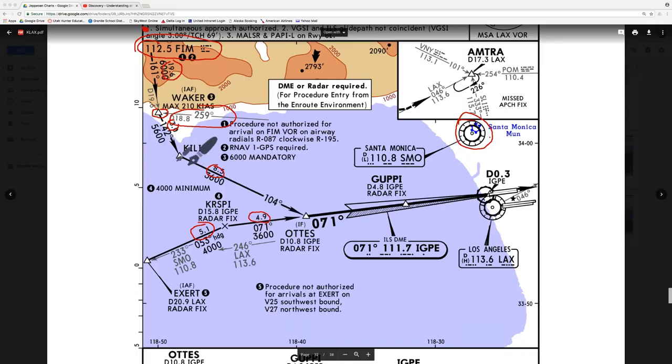You can also see the distances between each of the intersections and VORs on top here. 19.6, 18.5, I mean 8.5, 3.0. This one you see a 4.9, 5.1, etc. That's the distance from this point to this point would be that 8.5.